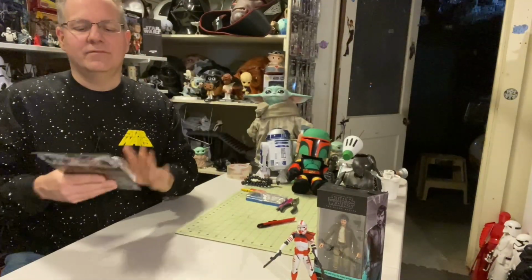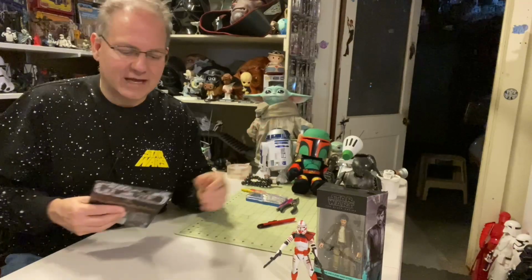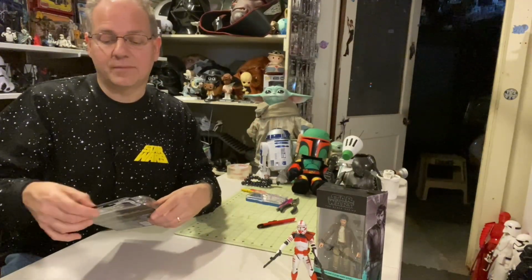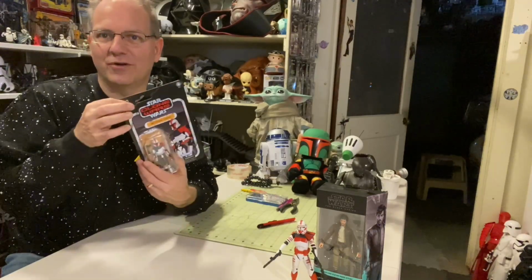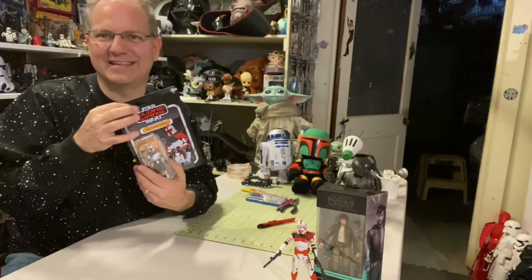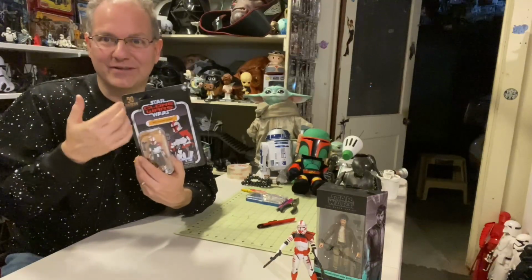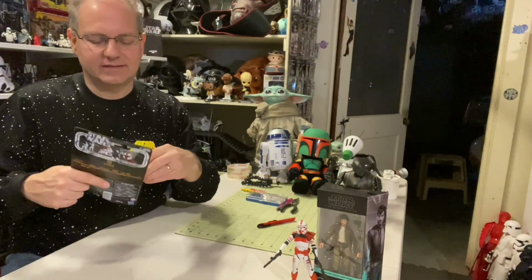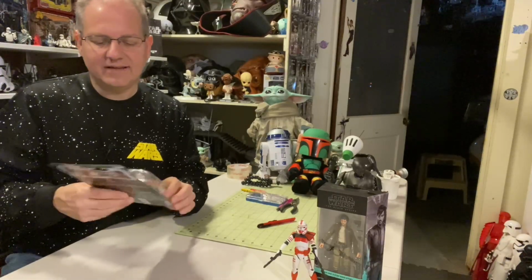But leaving that aside for a minute, I will say that the rest of the card is fine. It's just that upper corner, but it's right where the Lucasfilm logo is, the Lucasfilm 50th anniversary. Your eye is drawn to this large thing. The bubble is also kind of bent. So sad. This was not a very good one.